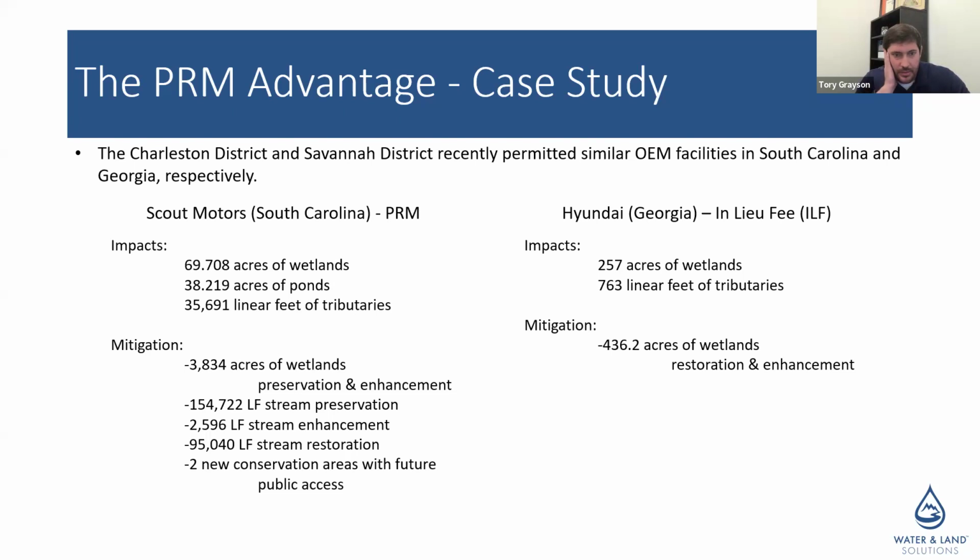Many times in the mitigation space, we get bogged down in credit calculations, but in general, the acreage being many multiples of the impact area is very unique in South Carolina. The stream mitigation linear footage is 7 times larger than the impacted linear footage of tributaries. Totals up to, I believe, over 40 miles of mitigation.